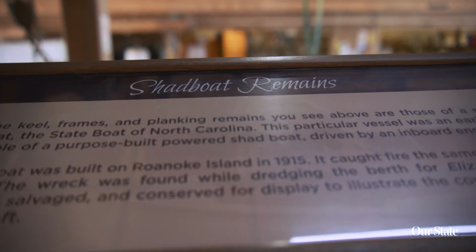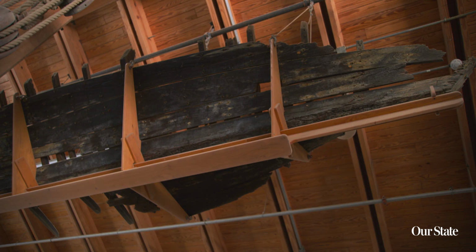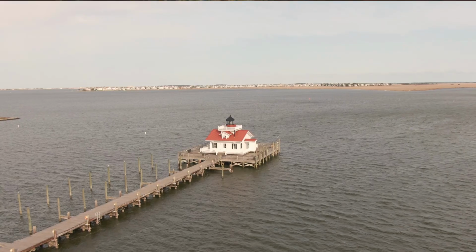So there are quite a few remains of Shad boats that are still around today. It was an innovative design, but there's also so much history, heritage, and culture tied in it, and that's why it's iconic to North Carolina.